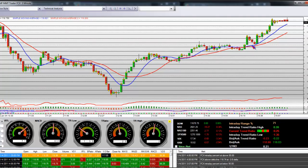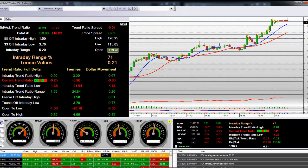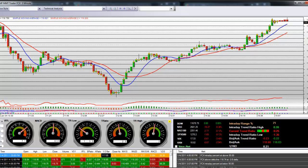That's when you know those lows are put in, and you're right back up, and you got above this teeny line right there. This one, you actually closed above it. So think of how many teenies down. Well, let's take a look in the brain. Total price movement, I think, is a lot of money, because the intraday trend ratio range was 1.55. 24.814 is equal to $5.20. If you get that twice, that's over a $10 move in the name, because if you got $5 down and $5 up, you made $10.